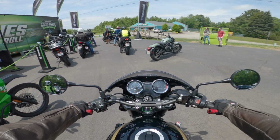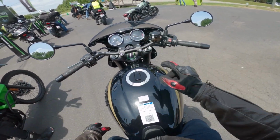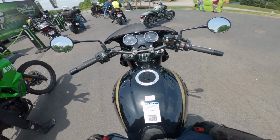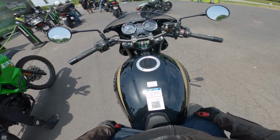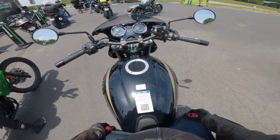It's a nice upright riding position. It leans forward a little bit. I wonder how this cowl fairing is going to do. This, of course, is the cafe style, so we'll have to see how it does with the wind and all. I'm sure on these rides we're probably going to get up to maybe 55, 60 miles an hour, typically the posted speed limit.